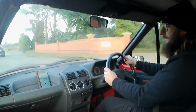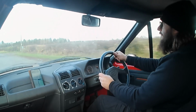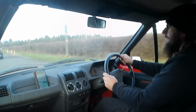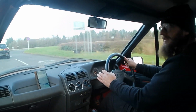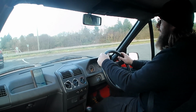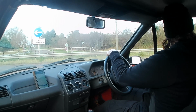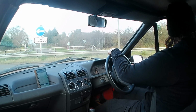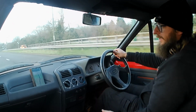How you doing over there? Enjoying the view? Oh, there's an old Mercedes there. In that place. Old E-Class. That's right viewers, a junction like that onto the A50.